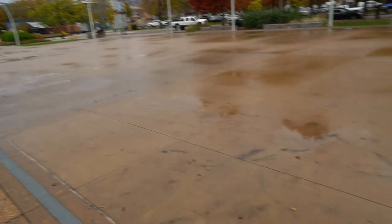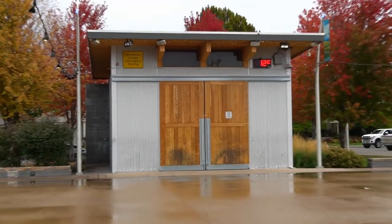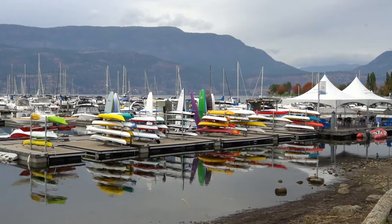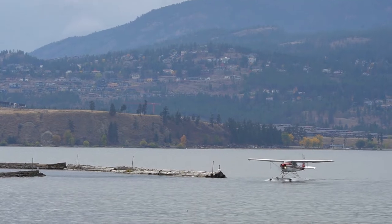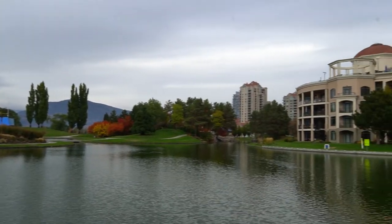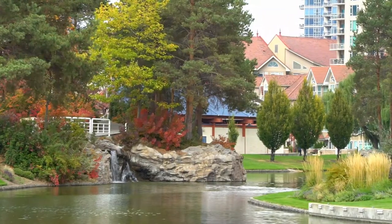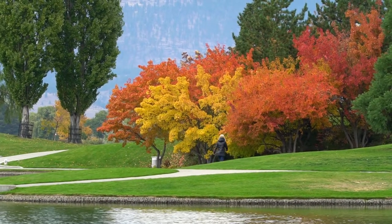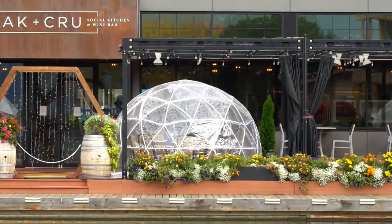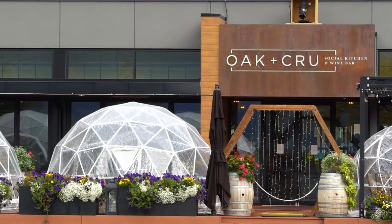Well, this is an interesting square here. It can be used as a market, live events, but in the winter it is a skating rink. How do I know that? Ice surface closed when light is flashing. You can sit in there and have dinner. I believe Yerevan, Armenia is the first time I saw these things, these outdoor bubbles.